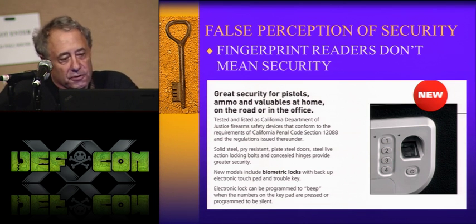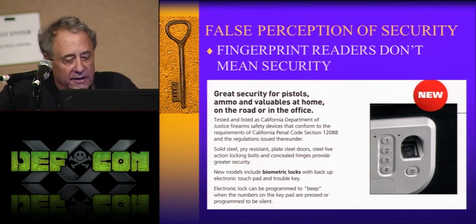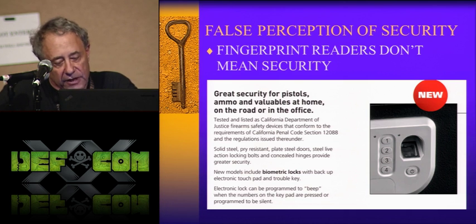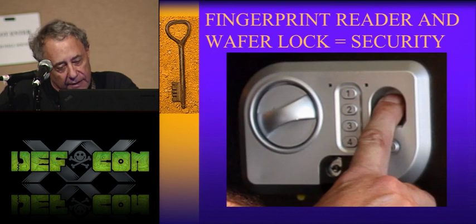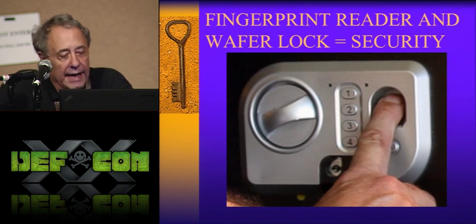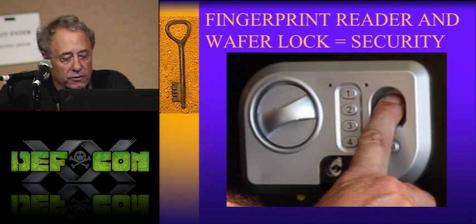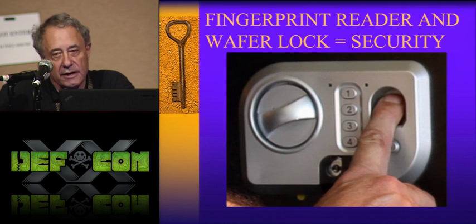So note the design. This is the false perception of security for the fingerprint reader. So you see the little angled image sensor on the safe. You put your finger in, the little light comes on, it reads your fingerprint, and if it validates it, you turn the knob, okay? Fingerprint reader and wafer lock, which is the bypass lock, equal the security of this product.